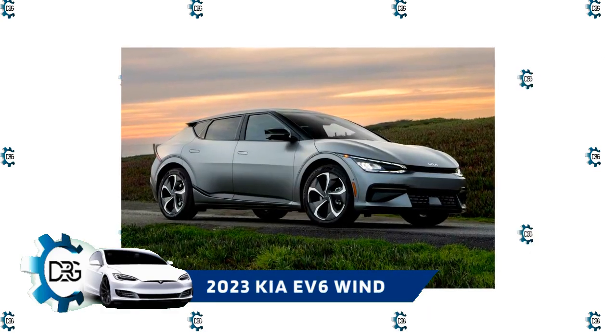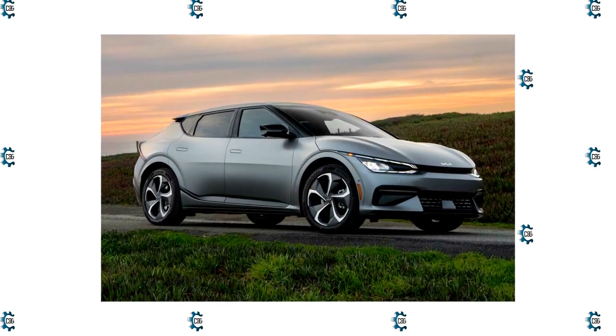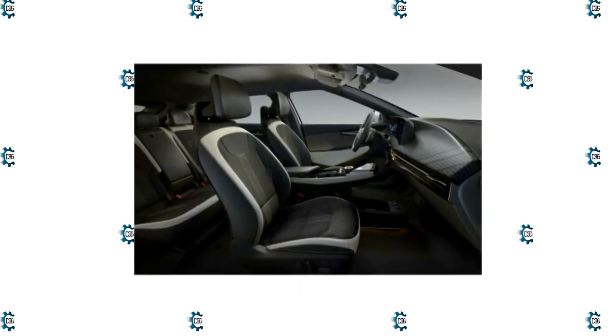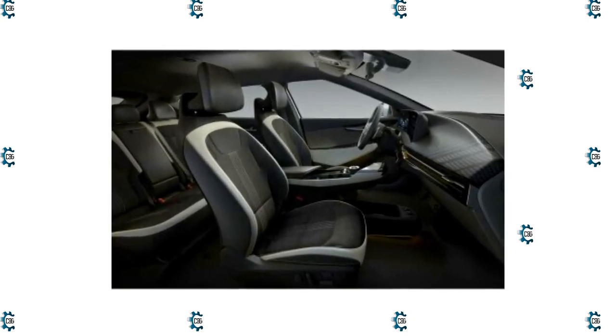2023 Kia EV6 Wind. Kia's version of the Ioniq 5 looks completely different, with very similar specs. That's because both models share the E-GMP platform with great range and even better charging. The 2023 EV6 has slightly more availability than the Ioniq 5 right now.